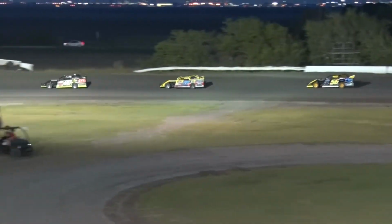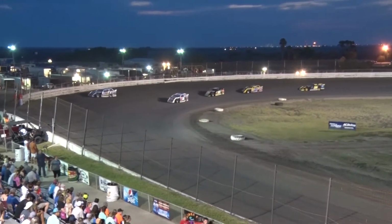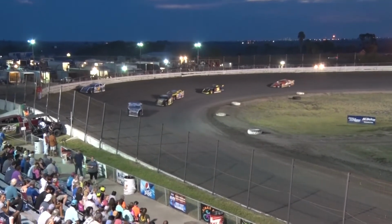Still Jennings, Butcher that time with a bad run through one and two. Hunter Flanagan closes the gap. We got a yellow on the racetrack. It's David Shuri around in turn number three. And Shuri going to be up to the top of the racetrack.